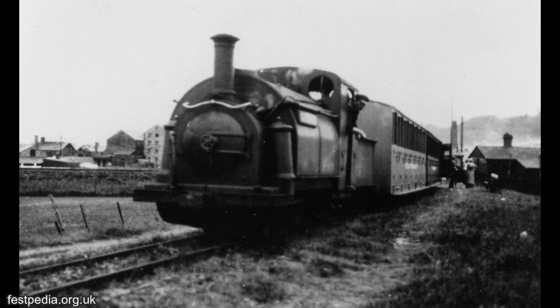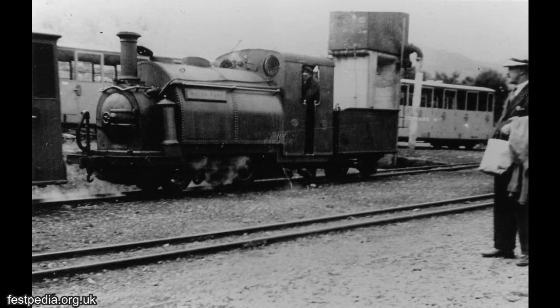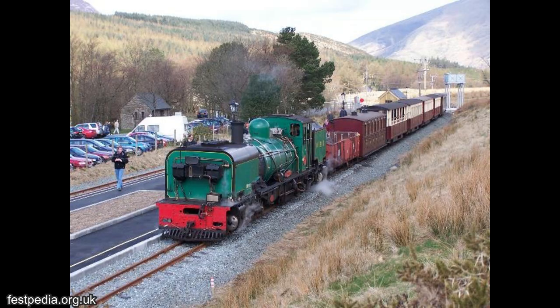Running from Dinas to Porthmadog, it was taken over by Colonel Stevens in 1927. Unfortunately, the railway went bankrupt in 1933, closing in 1936. A preservation society was formed in 1964, but this led to a dispute between the Welsh Highland and the Ffestiniog.